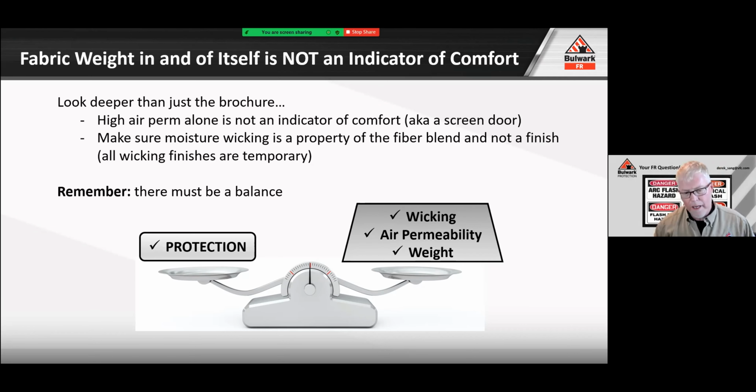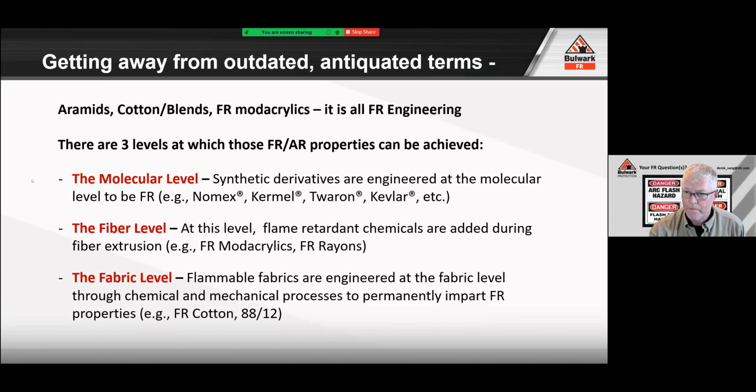And remember, in the flame resistant, arc rated world, our first goal and our utmost priority is that we have to protect you. It does not matter what the technology is behind that. If I can't get to the arc rating that you need, or the flash fire protection that you need, it does not matter. So it's a very delicate balance in the protective apparel world. We first and foremost have to protect you. Then we can start looking at wicking built into the system, air permeability, and ultimately weight, providing you the best balance for that garment at the end of the day.